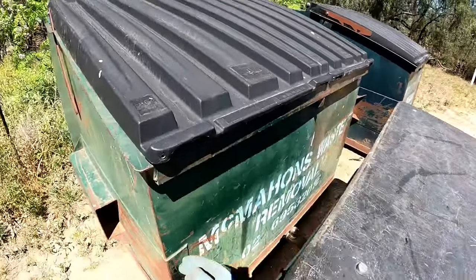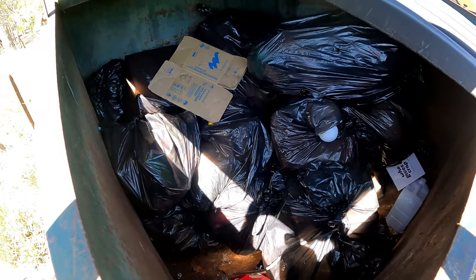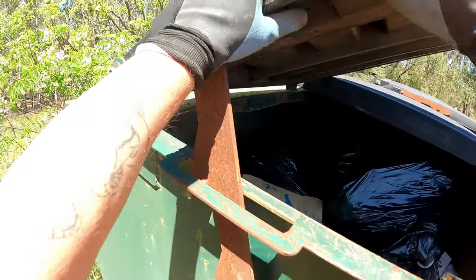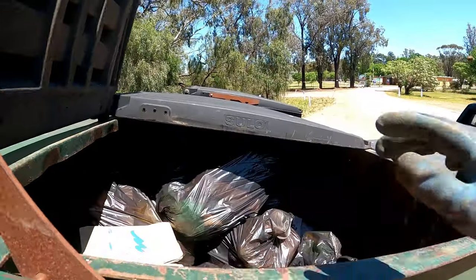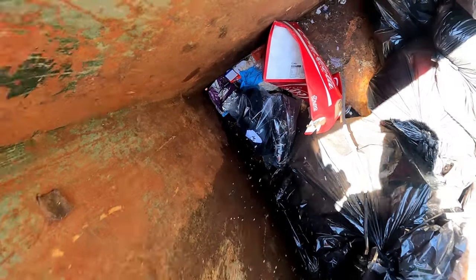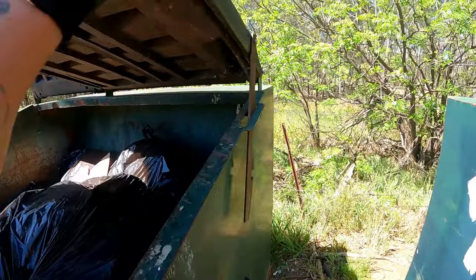Let's have a peep in here before we think about opening that. Oh dear. Been emptied and refilled. Let's open it up a bit. Let some light in there. Let the flies fly. What have we got down there? Pair of shoes. Looks like a pair of shoes. Lift that to there. We'll have a look in the neighbour too. See what's in neighbour.